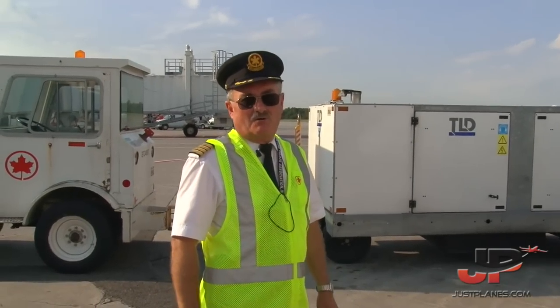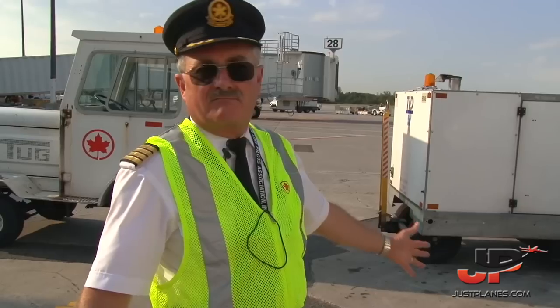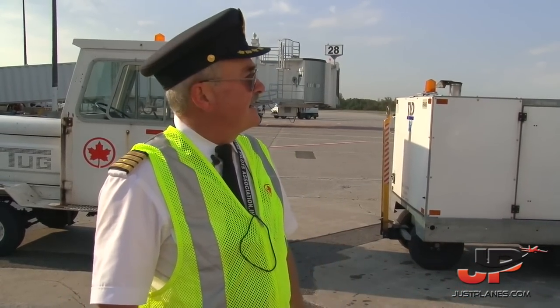We're just between flights now. We're going to be on our way back to Toronto very, very shortly. What we're doing is just a walk around of the aircraft to make sure that there's no fluids leaking out of the airplane, make sure that the tires are in good shape, and there's nothing out of the ordinary before we go flying once again.